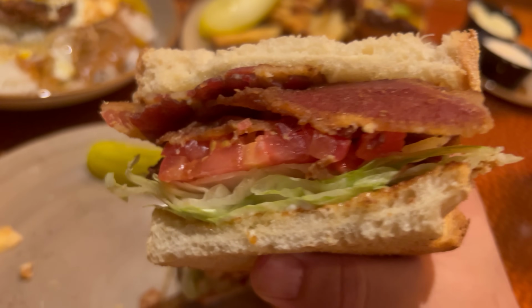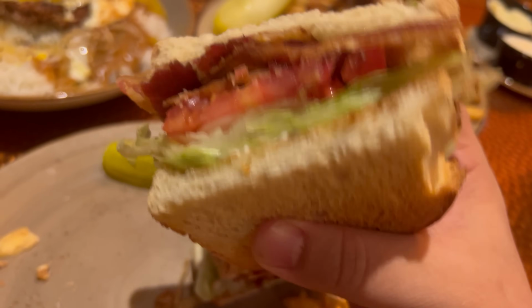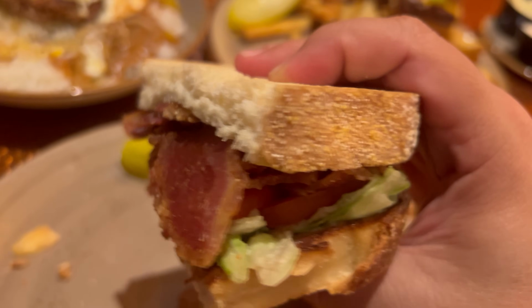Okie doke, next up, the BLT. A classic sandwich, the bacon, lettuce, tomato, served on white bread here. They've stacked this quite high. I've actually never had the BLT here either. Let's go and see how it is here at the Sundance Grill.